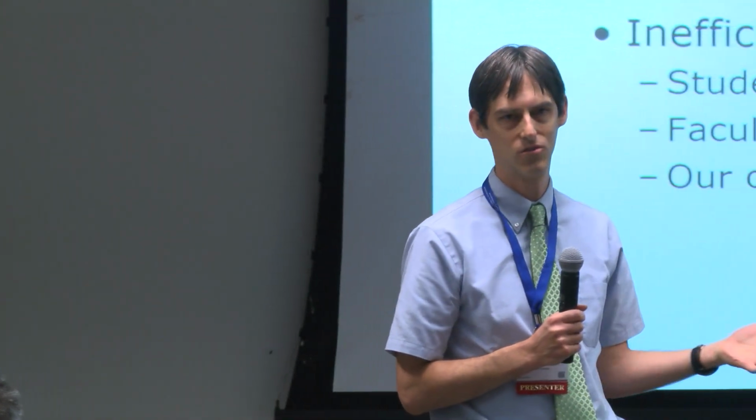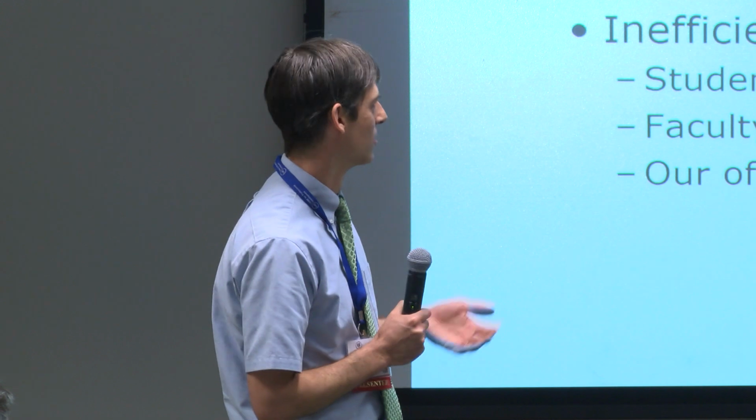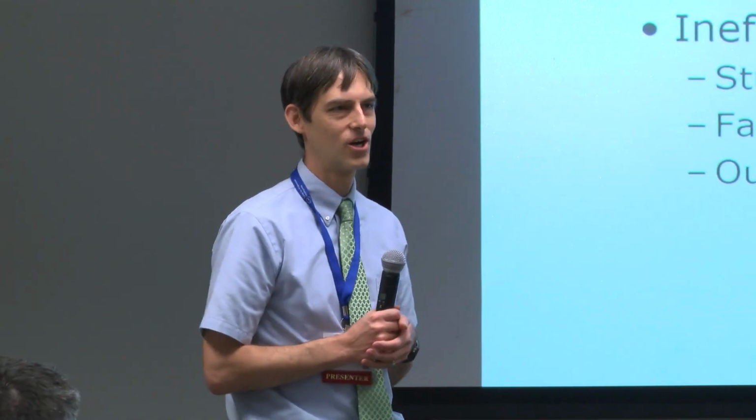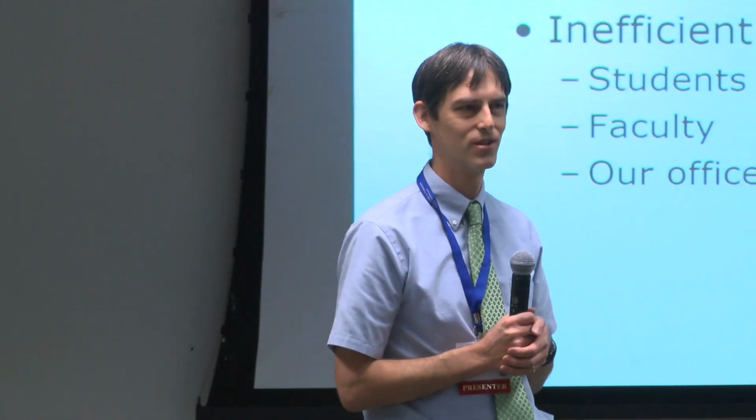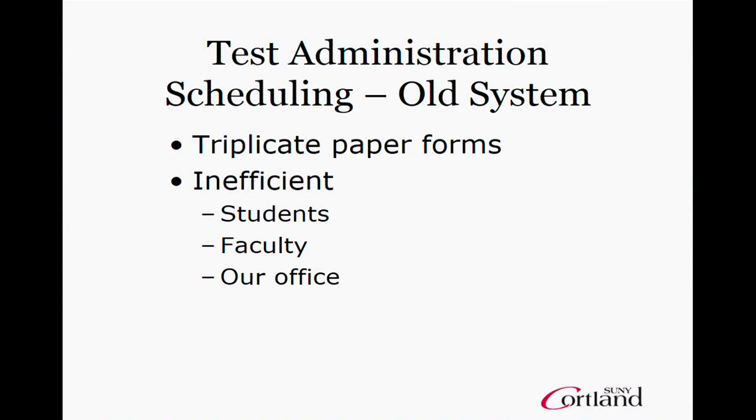That requires a lot of communication between us, between students, between faculty, and the way we used to always do that communication was with old triplicate carbon copy forms. And it's hard to believe that just 3 years ago we were finishing our last semester of using triplicate carbon copy forms. This was, as you imagine, very inefficient.